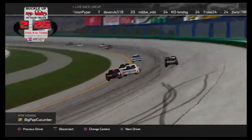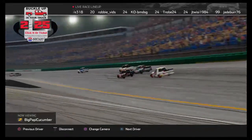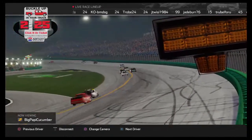2 truck incident. I think there was a third, a white truck that really had to take evasive action to avoid contact, and it was Keith Ayers in the white and black 98 Ford. Yeah, 3 truck incident here in stage 2.